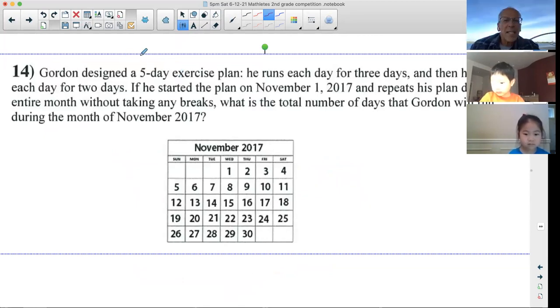The next question we have is that Gordon designed a 5-day exercise plan. That means he's going to do exercise for 5 days. Do you guys do exercise? Eleanor, do you exercise? Yes. What kind of exercise do you do? Ride bike. Oh, you ride your bike. Jason, what about you? What kind of exercise do you do, Jason? Soccer. Great.